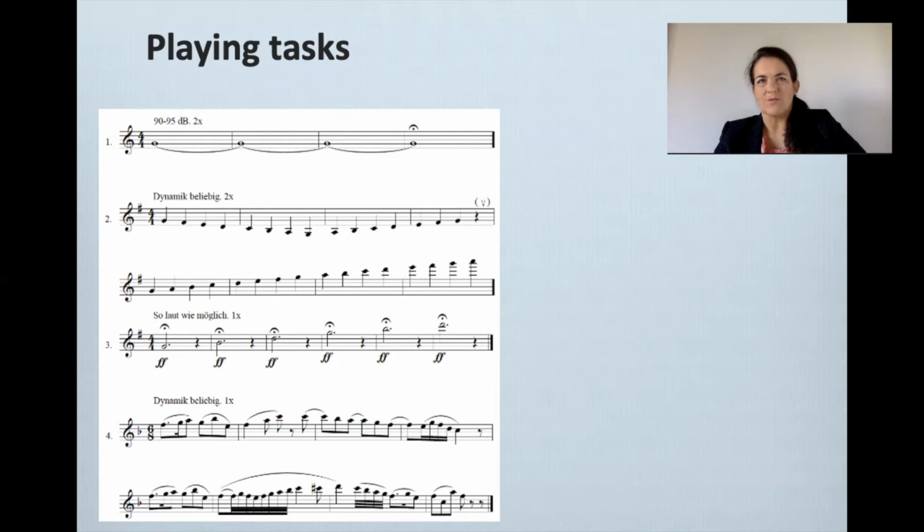whether it sounded beautiful. All participants played the tasks on their own trumpet and mouthpiece, because in so-called high-end playing tasks, it is important that the players know the instrument. And without feeling comfortable and being used to the mouthpiece and to the feeling of the rim, it is basically impossible to play high-end tasks at a professional level.